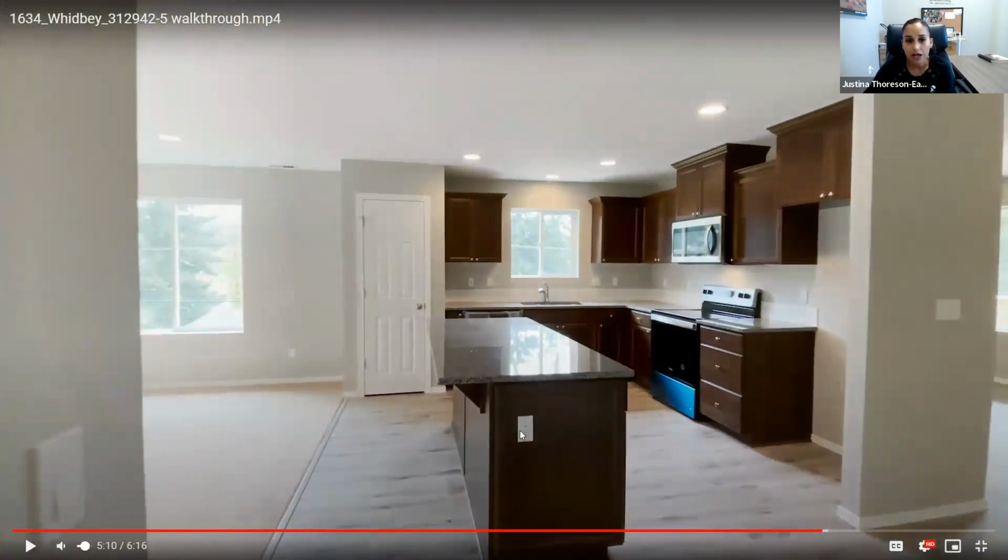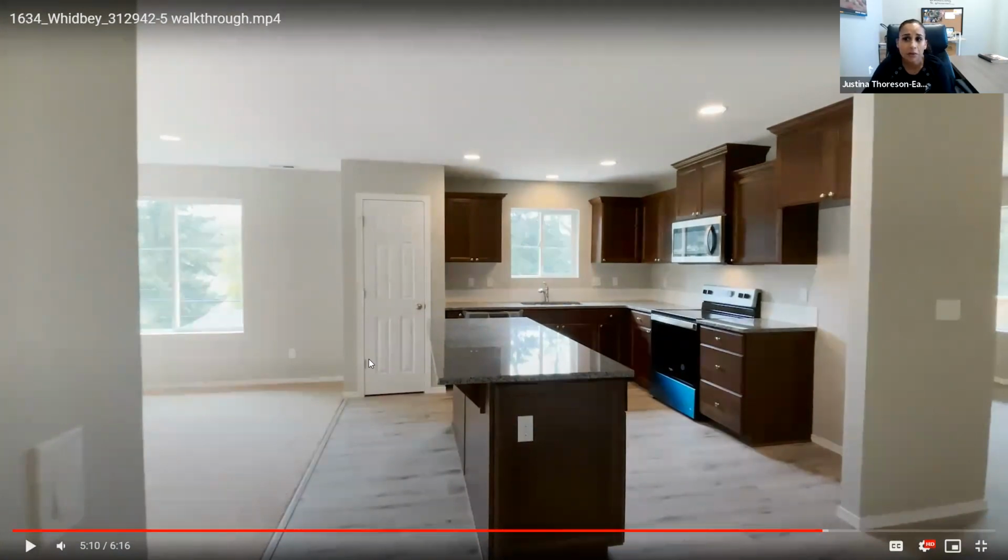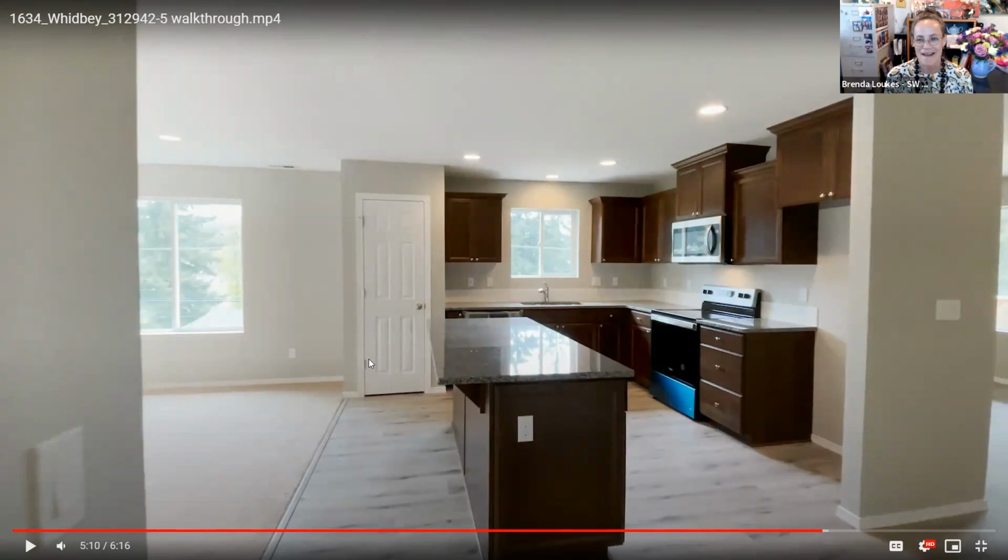So we have a little pantry here right off the kitchen, which I think is awesome. I don't know anybody that I sit down with who's like, oh no, I don't want a pantry. Everybody wants a pantry for all of their Costco runs and all of their kitchen gadgets. It's like nobody has enough kitchen gadgets anymore. I myself have 2 air fryers. Why do I need 2 air fryers? I have to have a pantry for all the crap, right?